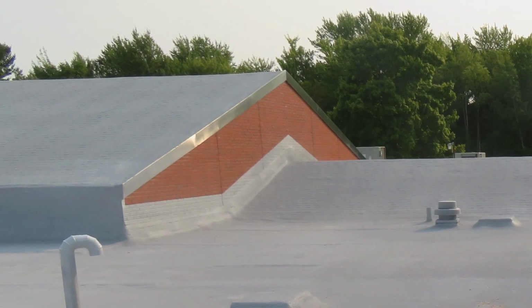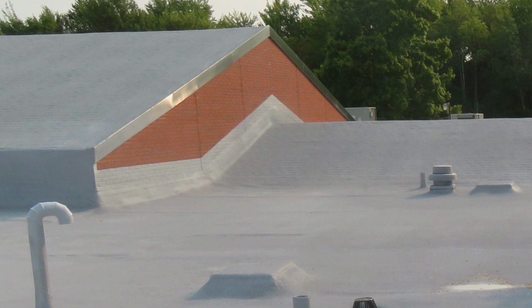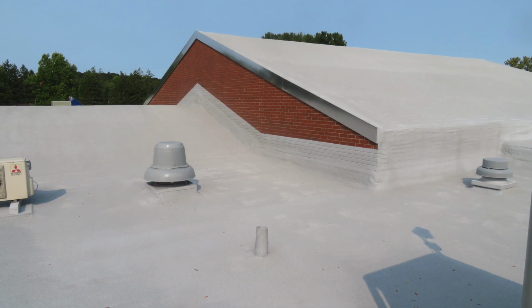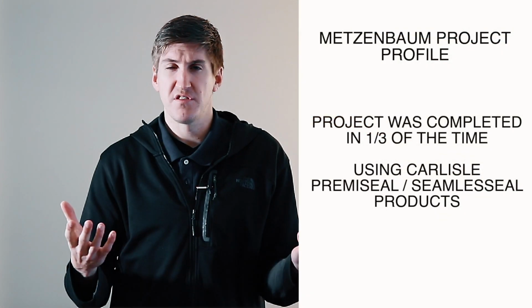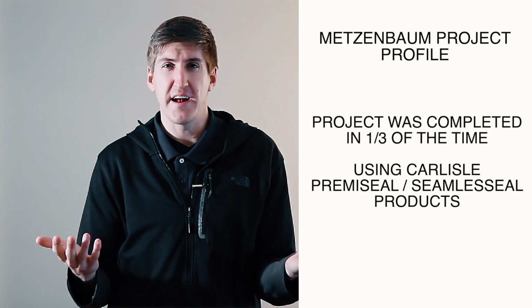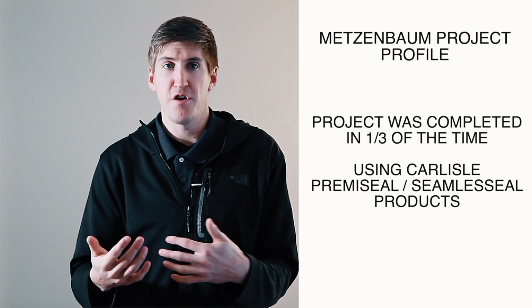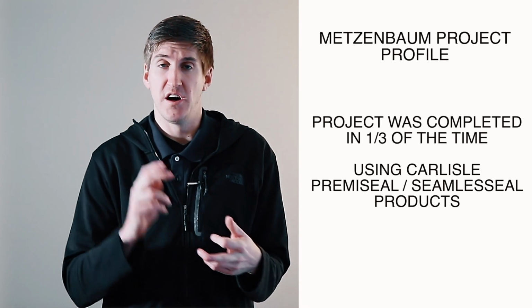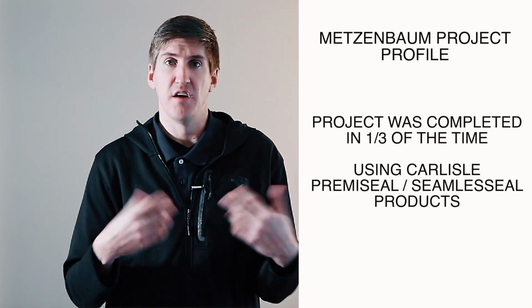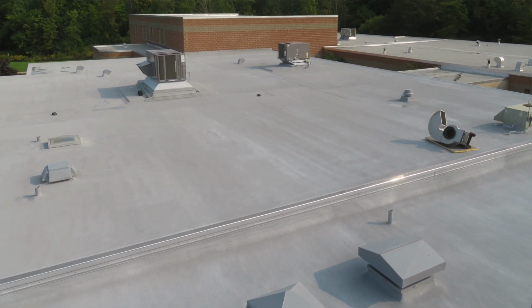The project was done in a third of the time that they allowed us, and we used Carlisle products. Used Carlisle foam and coating on it. The goal of the whole thing was, they couldn't find anybody with a traditional roofing system to do it under budget, and with spray foam not having to remove everything and being an extremely fast installation, it was pretty attractive to them. So that's how it happened and what went on.